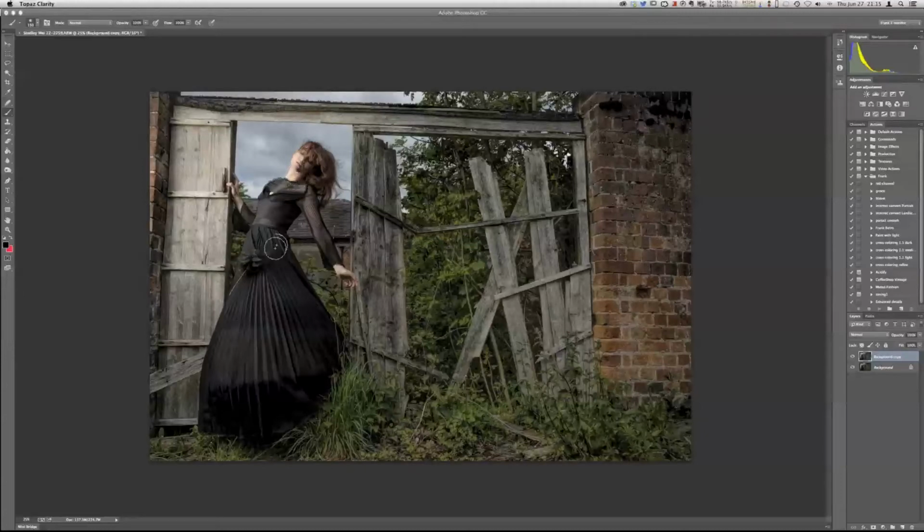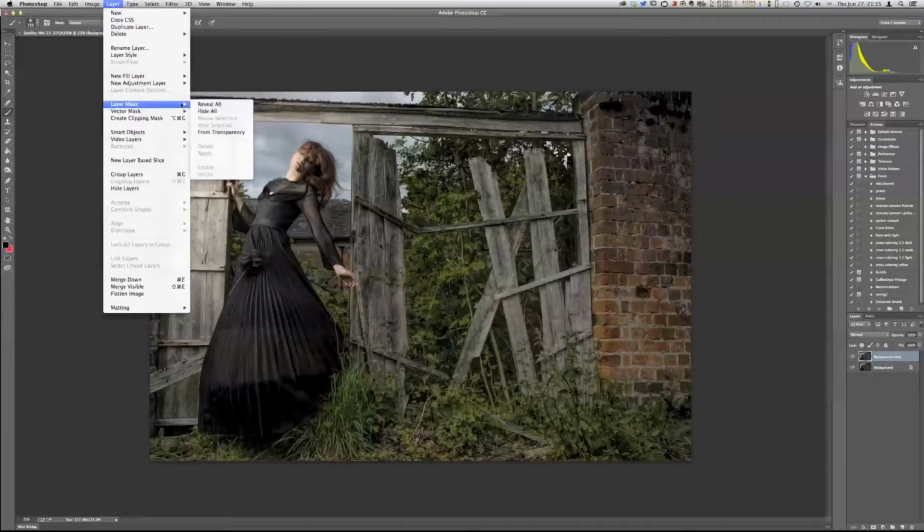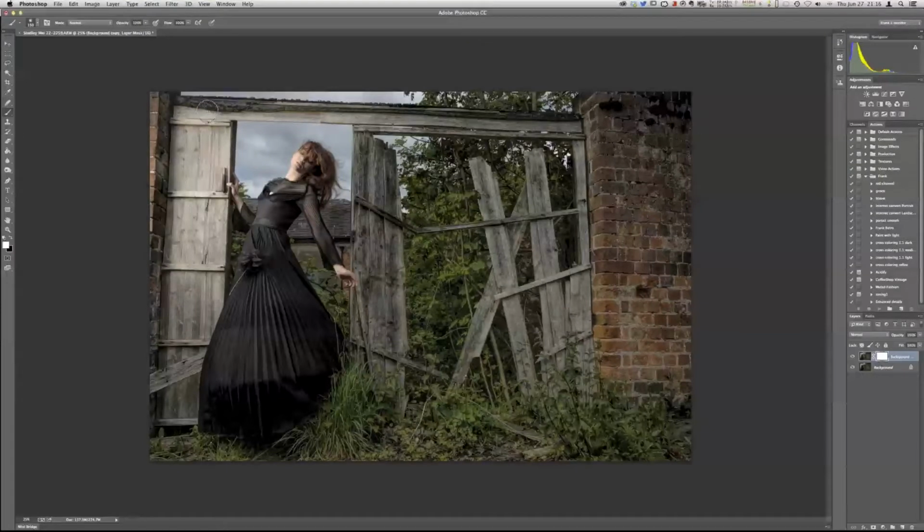So what I will do in this case is very simple. Say layer, layer mask, reveal all. Now there's a huge difference between reveal all and hide all. If you know you want the effect on your whole image, you do a reveal all because then you only have to paint away a little bit. If you want the effect on only a small part of the image, you do a hide all and then you paint it in. Now what you actually see here is a white piece of paper.